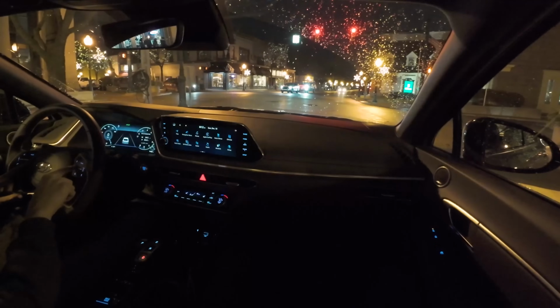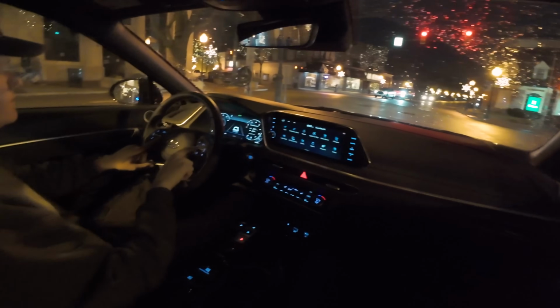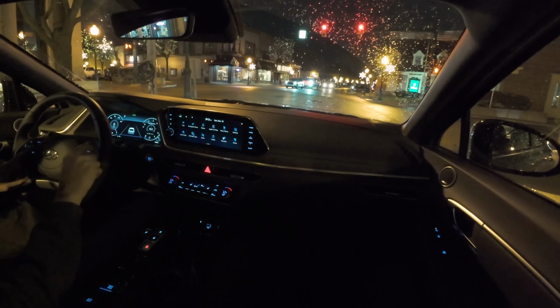All right, well, we don't really have anything else to say about this car. We said it all. We've filmed quite a few videos on this. So looking forward to driving the 2024 version.